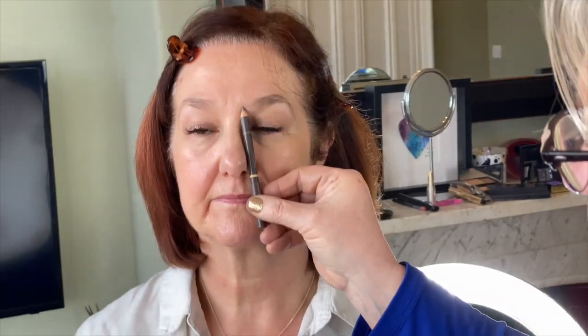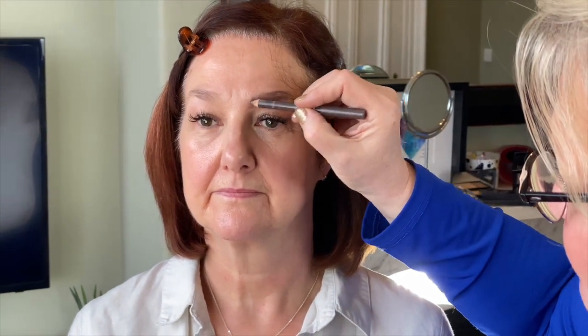So bearing in mind what we said earlier, that's where your eyebrow should start, that's where the arch should start, and that's where it should finish. So we're actually just going to take tiny little strokes like that. Just little tiny strokes. Upwards, never across, just upwards like that. And then follow it round and follow it like that.